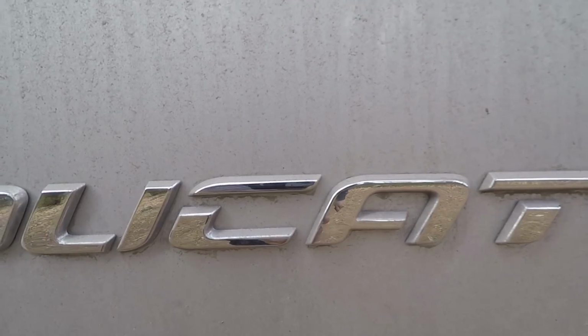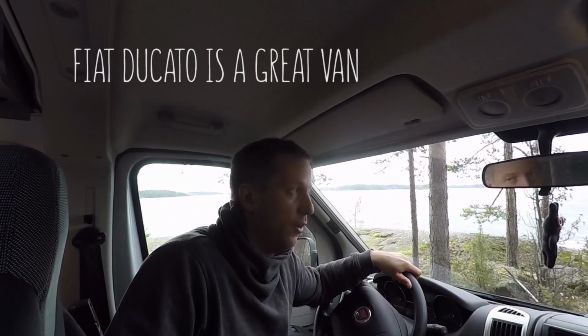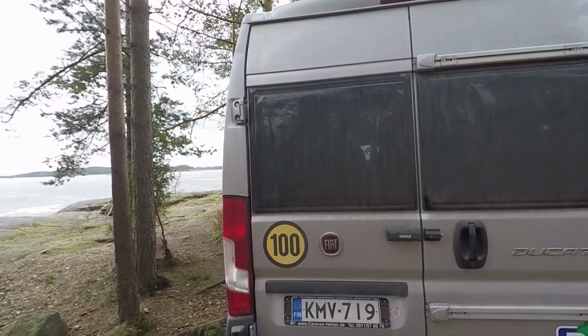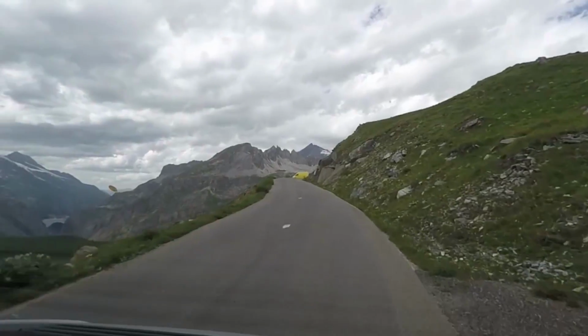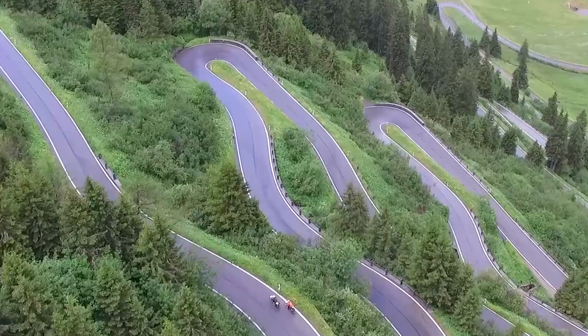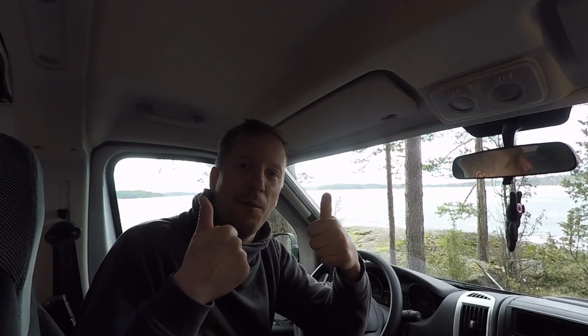We love our Fiat Ducato. It's efficient, it's a workhorse, it can last forever. We get approximately 9 liters per 100 kilometers or 31 miles per gallon, and it's really pleasant to drive. It has a really efficient 2.3 liter engine. Even in the Alp region, on the high hills, we didn't have any problems with our van. So Fiat Ducato, 2 thumbs up.